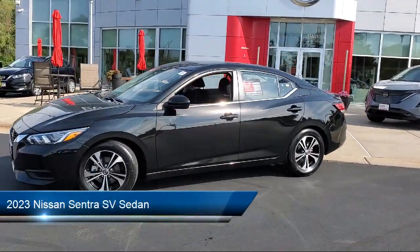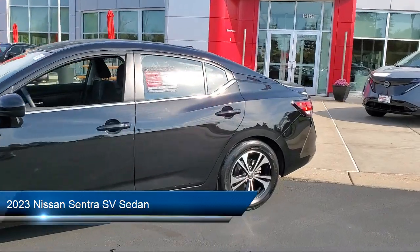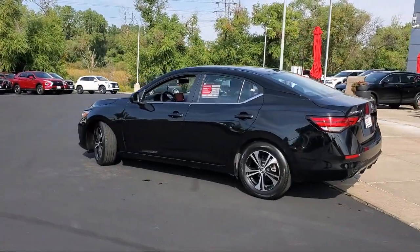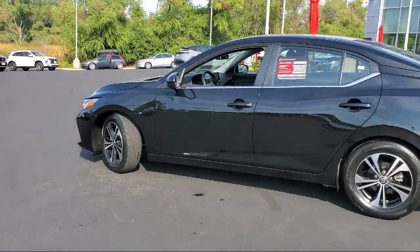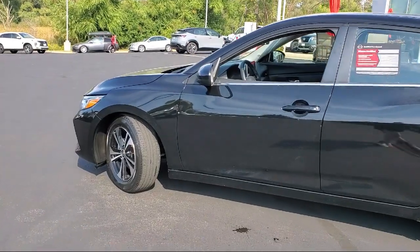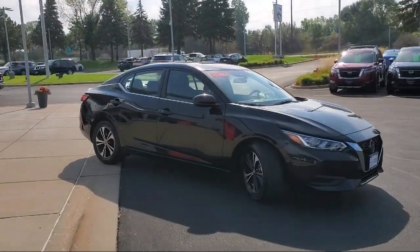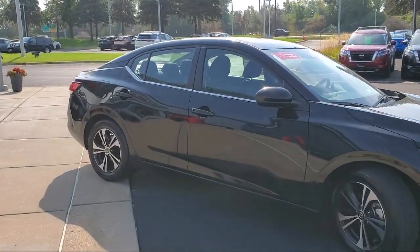It comes equipped with blind spot warning, Nissan Connect featuring Apple CarPlay and Android Auto, premium cloth seat trim, keyless entry, parking sensors, speed sensing steering, Sirius XM satellite radio, outside temperature display, steering wheel controls, and has less than 10,000 miles on the odometer.